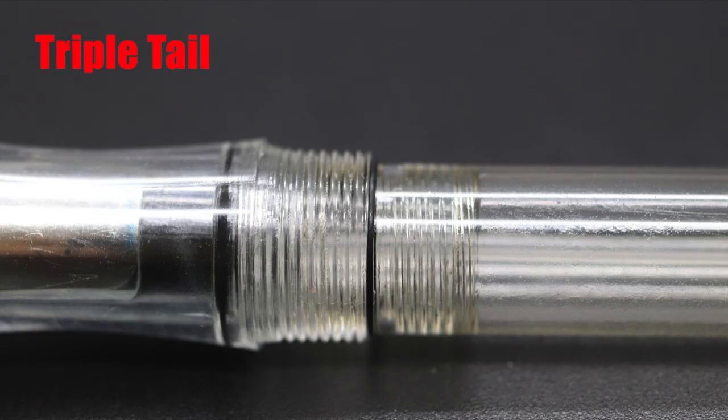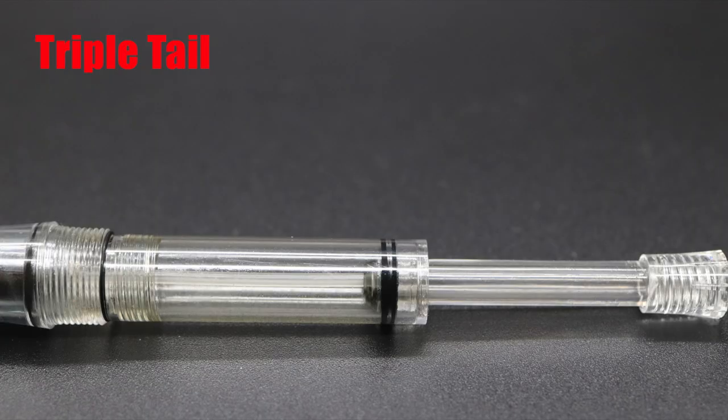The section threads are a unified part of the section with two steps of threads. The first is for screwing into the barrel, and the second is for screwing the pump converter onto. The pump converter functions a lot like a syringe.